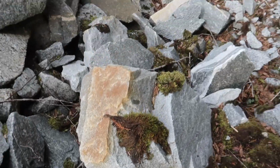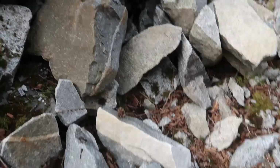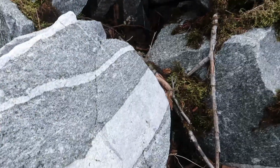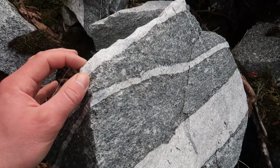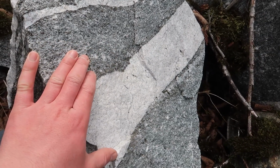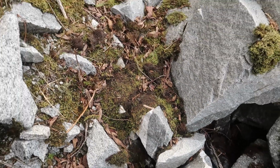And yeah, there's lots of these little white veins. I don't know what exactly it is. It's probably like a mix of the quartz and feldspar, just where it's separated out. Pretty strange. Maybe that's what they'd call apatite. I'm not sure. But yeah, it's pretty cool.